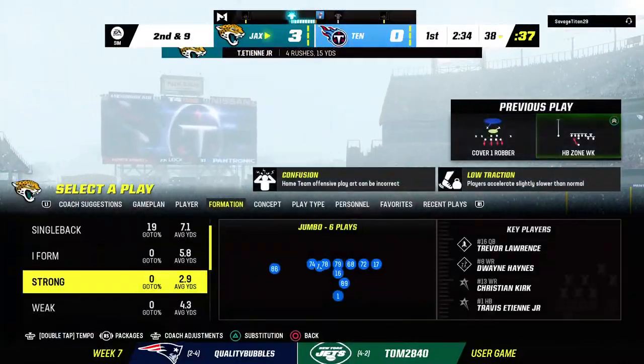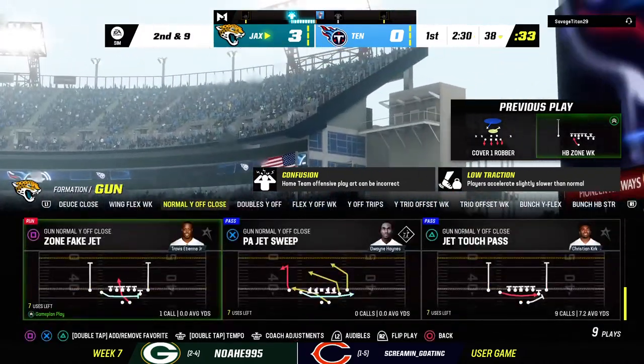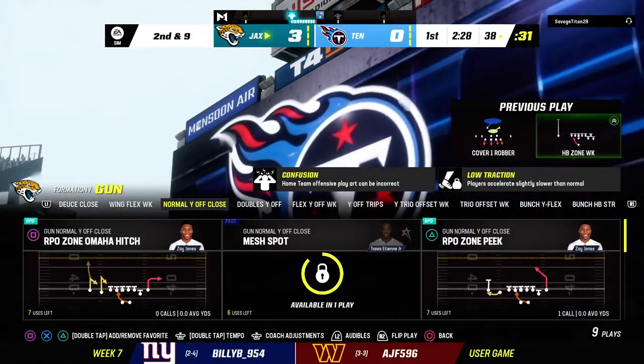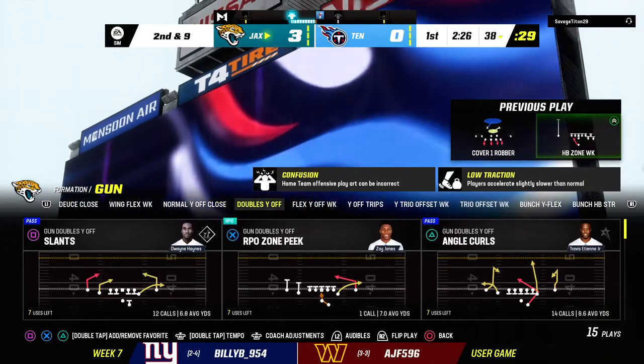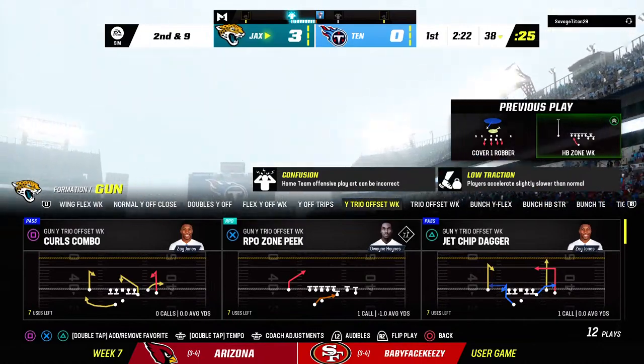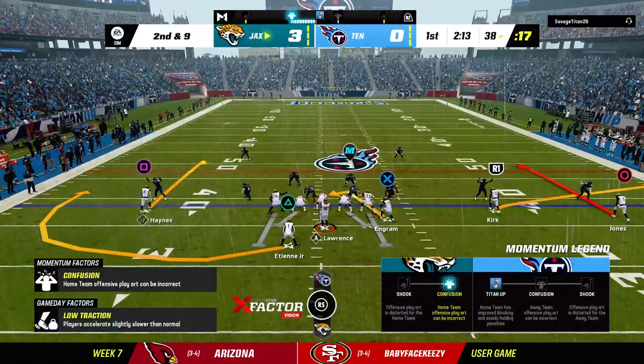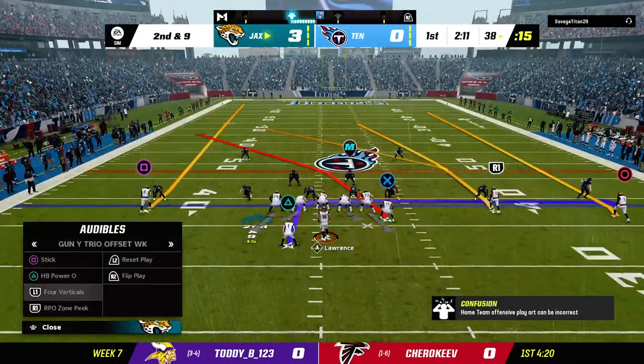And they will only muster a yard here to the 38. That felt like a trap because it looked to me like the opposing front was on that play from the get-go. They had everyone crashing the ball carrier before he even made the line, and they hold him to just a yard. Here's 2nd and 9, just a yard on that last run.